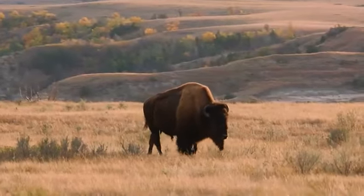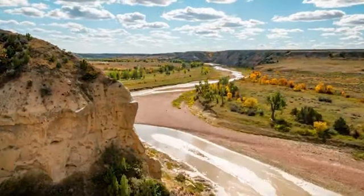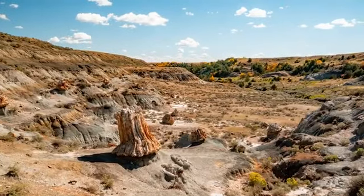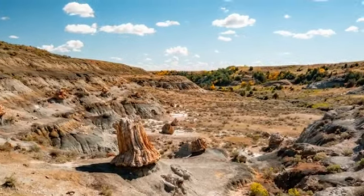This is one of my favorite national parks in the country, and it's a great spot to get away from crowds. You'll see a lot of wildlife here. A ton of bison, a lot of wild horses, big prairie dog towns, and just the general scenery of the North Dakota Badlands is beautiful.